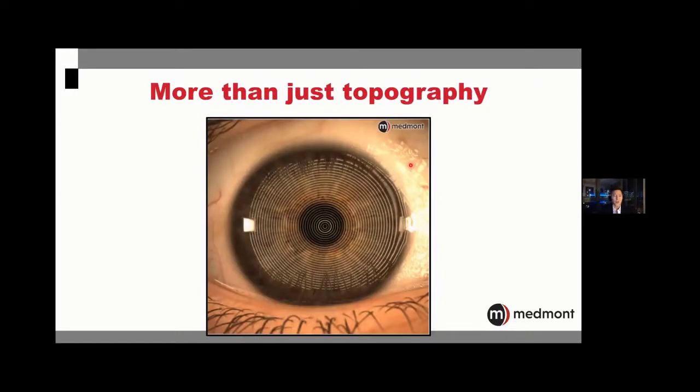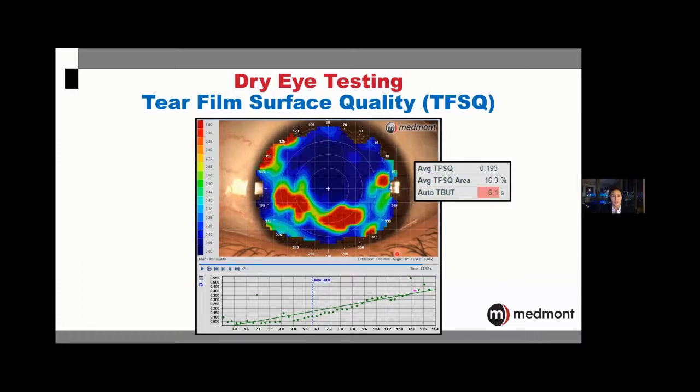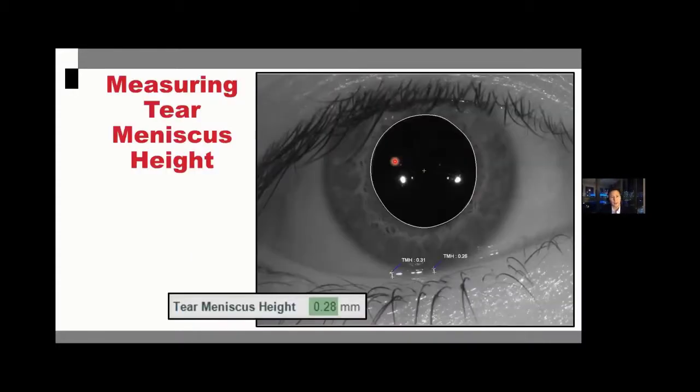Now, the Meridia is not just a topographer using those Placido rings. We can do some things related to dry eye analysis. We can analyze the surface fluid rather than the eye shape. And that gives us the ability to do non-invasive tear film breakup time testing and to understand virtually the entire cornea and the surface quality of that reflection. So this topography tool that also does imaging is also a dry eye tool. And I know Stephanie Wu is going to go over that in next week's session, so I won't spend a great deal of time on it.